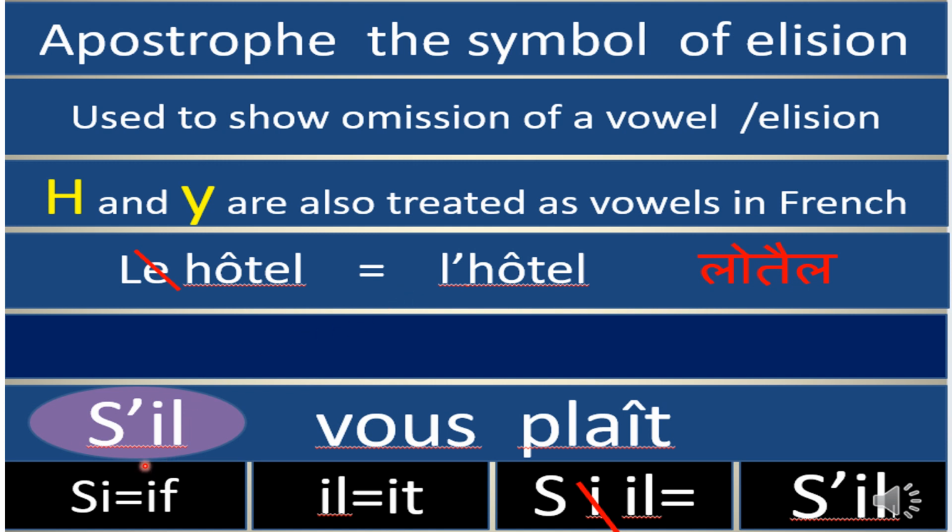Now the next word is s'il vous plaît. We are going to leave this part and see this part. Actually, this word is made up of two words, si and il. Si means if, il means it. So there are two vowels, I and I, falling in one place. So what they did: the last vowel of the first word. Si is the first word in s'il vous plaît, and here it is only one vowel. So this vowel will be deleted and we'll put an apostrophe.